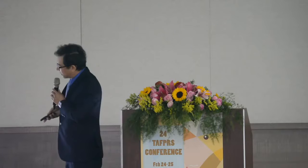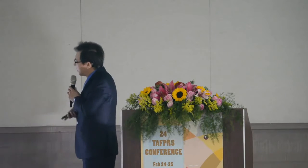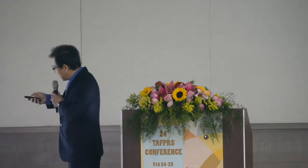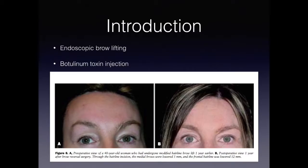undesirable results could be achieved, like in endoscopic brow lifting. Over-elevation of the eyebrow and separation of the eyebrows could occur after the surgery. As for botulinum toxin injection, an expression of surprise in terms of eyebrow position could be created.